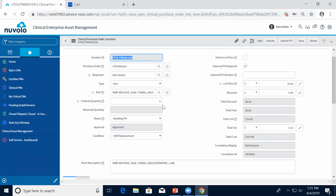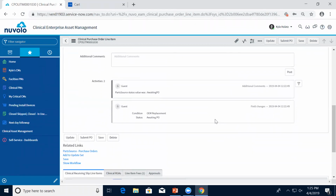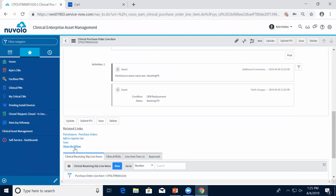As you'll notice, all the financials have been added. And at this point, I'm going to say this part has come in and it's been delivered. And then down at the bottom, once it's been delivered, if you need to submit any sort of RGAs, anything like that, that can be done very easily.